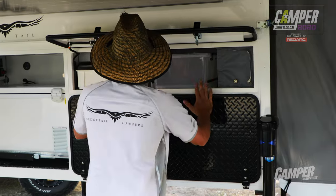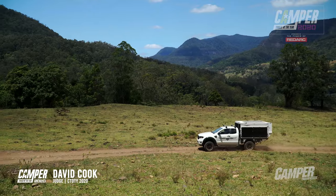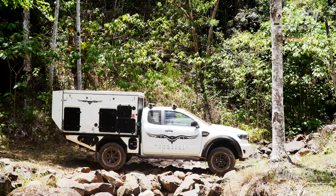When I spoke with Darren, the owner of Wedgetail, he said his favourite attribute of the Wedgetail camper was its ability to provide freedom to people. David, do you agree with this? Oh, absolutely. For people who don't want a tow, I don't think you can do better than a Wedgetail. I think this is just the top of the line in slide-on campers. It's 360 degree views. It really is a freedom machine.